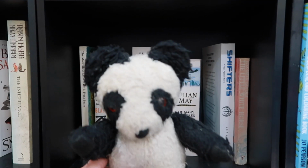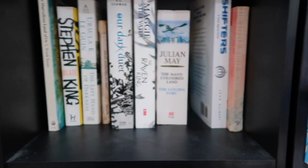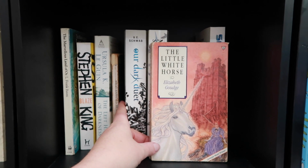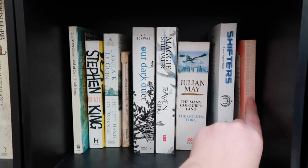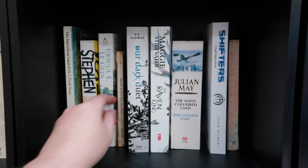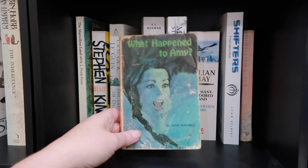Poor book. Okay, this Panda Bear is from when I was a very little kid, so he's had a bit of a hard life, but he's here. So the books behind here, The Little White Horse is another one that is from my childhood. Weirdly, I feel like most of the books at the top in the rainbow section are from more recently, but it seems like all the older books have either darker or lighter spines. It's interesting. I do really like What Happened to Amy, which is another one of these books that I inherited from my mum. It's a really good little story, actually.